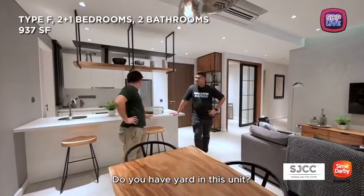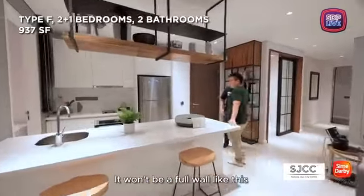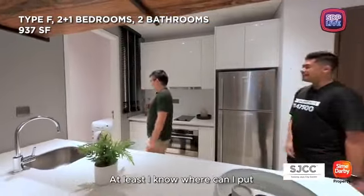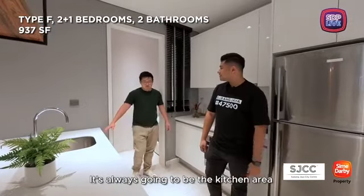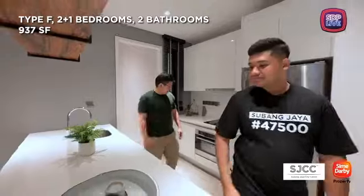This unit has a yard. Over there, that will be the yard space. It won't be a full wall like this, it'll be a vent blocked house where sunlight can come in and air. So at least I know where I put my washing machine. Yes, you're correct. You have space for laundry, washer, dryer. Because if not, it's always going to be the kitchen area. Very good.